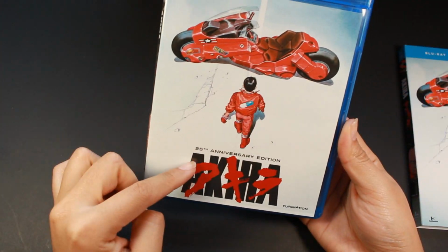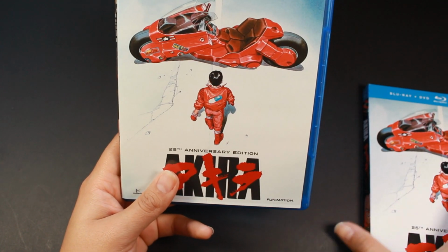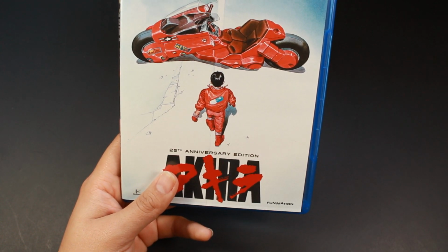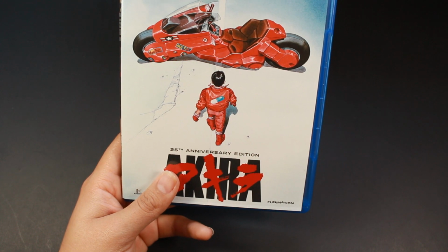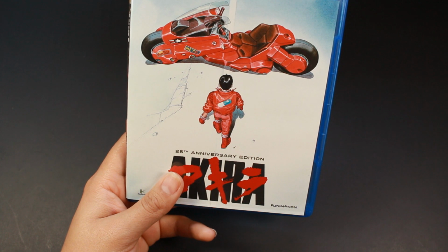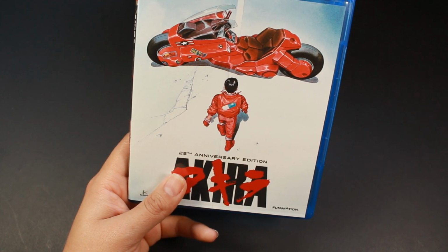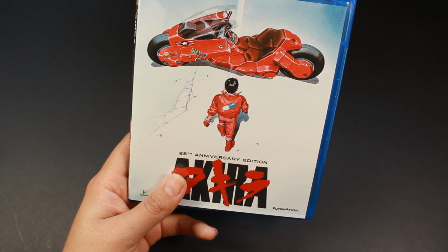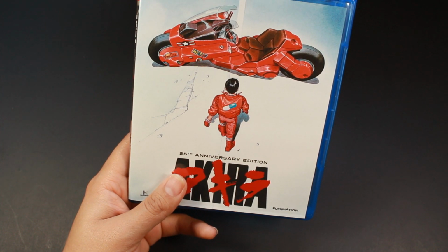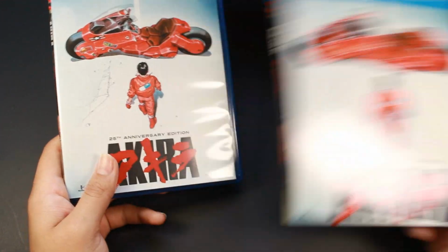So this is the 25th anniversary edition. It comes with both Blu-ray and DVD, as well as an extra features disc, which says it includes an AKIRA sound clip, director interview, storyboard collection, writing on the wall, original trailers, commercials, restoring the film, so the process of restoring the film to Blu-ray, possibly, US trailers, a glossary, and some more trailers. There's a lot of trailers in this. It is both in English and Japanese, and this was licensed by Funimation, which is pretty cool.